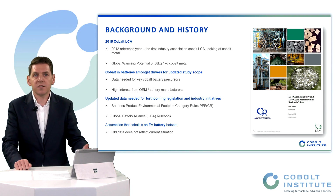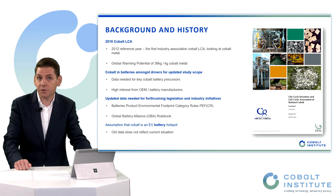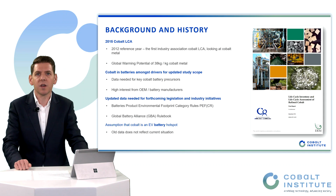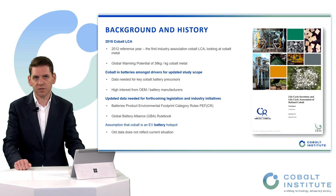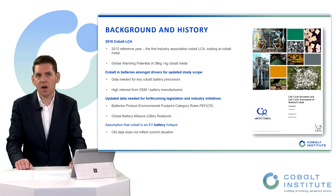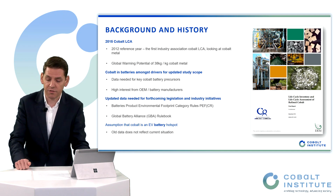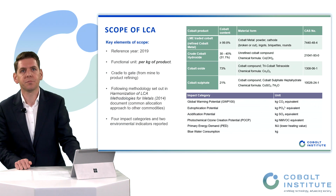So we're also updating this for forthcoming legislation. You have the batteries product environmental footprint category rules that needs data, and also you have initiatives such as the Global Battery Alliance Rulebook, the Battery Passport, the GBA, of which the Cobalt Institute is a member. And I think finally also, based on these data, there was an assumption that cobalt might be a hotspot in EV batteries, so this old data perhaps doesn't actually reflect the real situation.